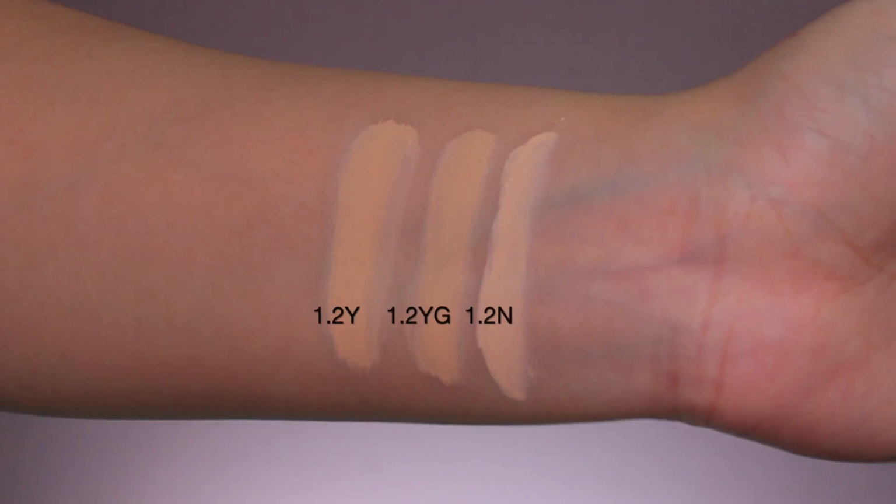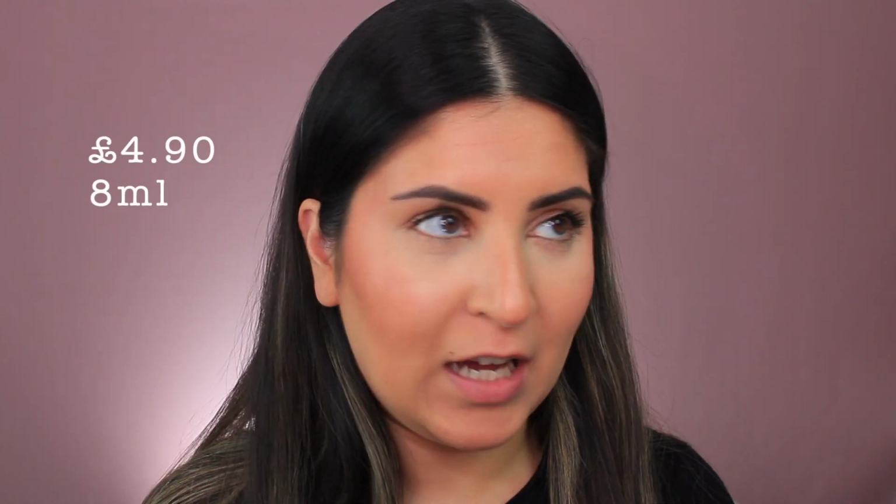I got the shades 1.2Y, which is light with yellow undertones, 1.2YG, which is light with yellow undertones with gold highlights, and then I also got 1.2N, which is light with neutral undertones. So those are the three shades I got, and these are the swatches for that. It has 36 shades in total, ranging from very fair to very deep, so it has quite a range in terms of colour. It retails at £4.90, which is super affordable, and I think the amount is 8 millilitres, which for the amount is so affordable. So if you want to see how this turns out, then keep on watching.